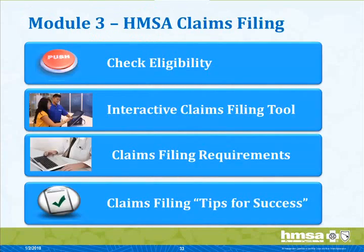Next, we'll talk about submitting claims to HMSA. Although many of the slides reference paper claim submissions, the same information needs to be included on the electronic claims as well.